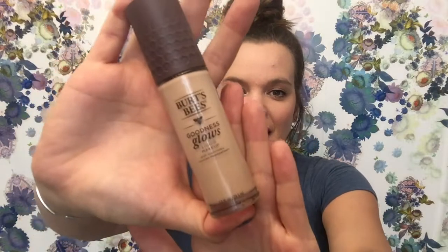And finally, I have this Burt's Bees Goodness Glows Liquid Makeup, and it's in the shade Almond Beige. And I love how this one feels on my skin. It feels like it's good for my skin, and it's hydrating. It just feels really, really good. However, it doesn't have very good staying power, and it's not very high coverage. So that's a little disappointing.